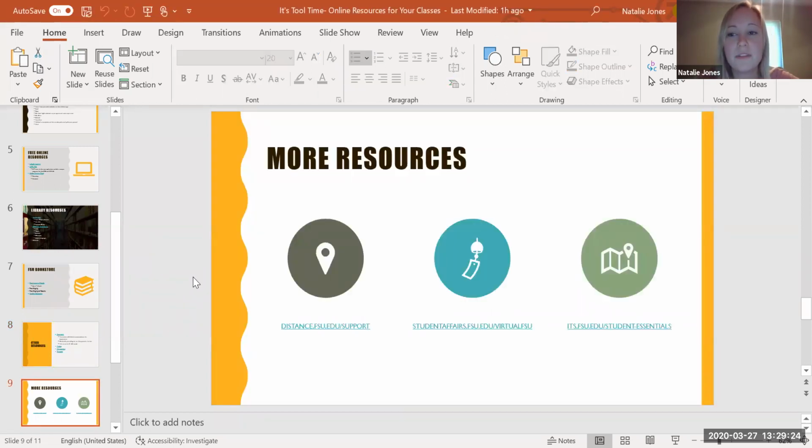And also, there's a ton of more resources on distance.fsu.edu/support, going over so many recommendations and supports that you can utilize while you're taking online classes. Also, its.edu/student essentials has a lot of the essentials on there for switching to online classes.